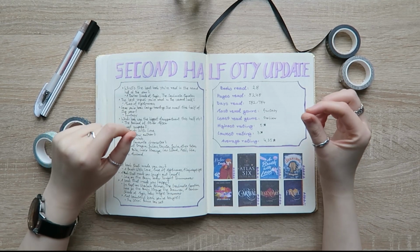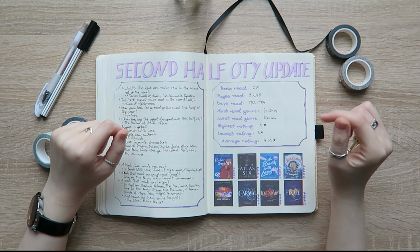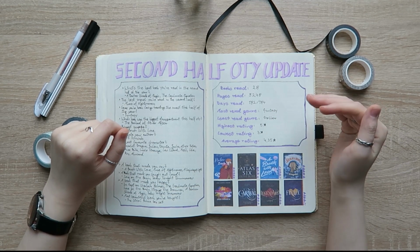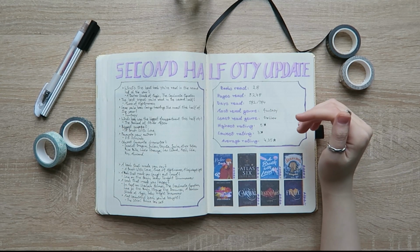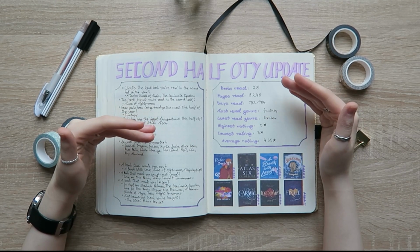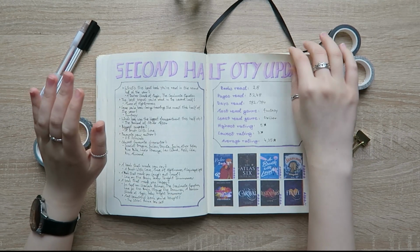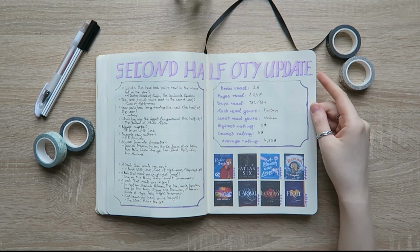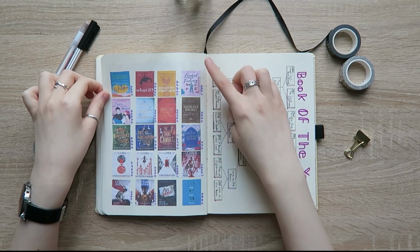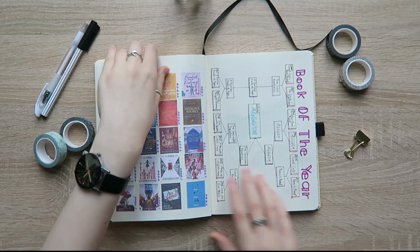My average rating, however, was only 4.35 stars during the second half of the year, probably because I read a lot more books and not all of them got 5 stars anymore. So, but these are all the books I read during the second half of the year. And now this was so much fun to do.